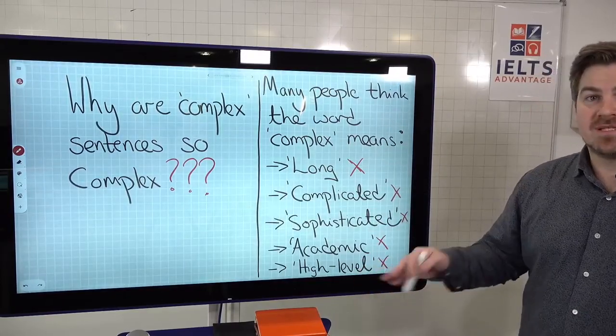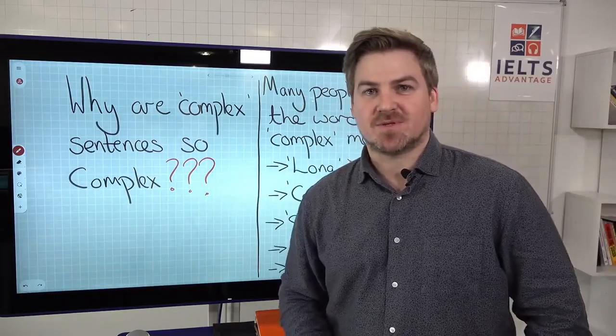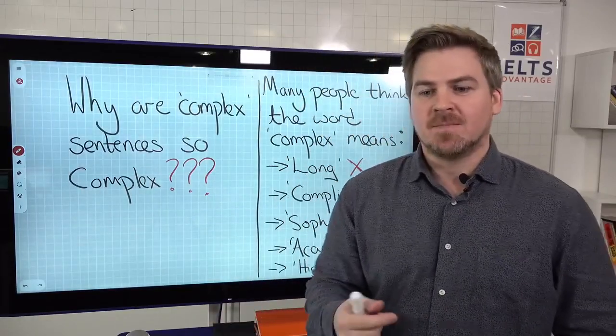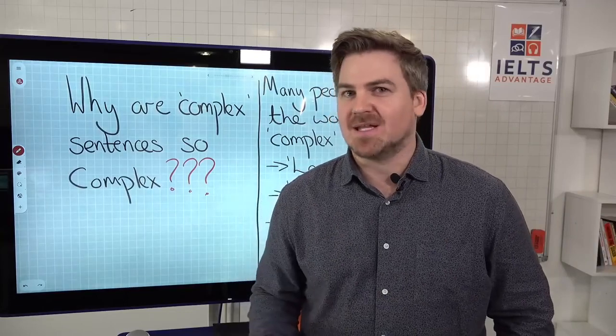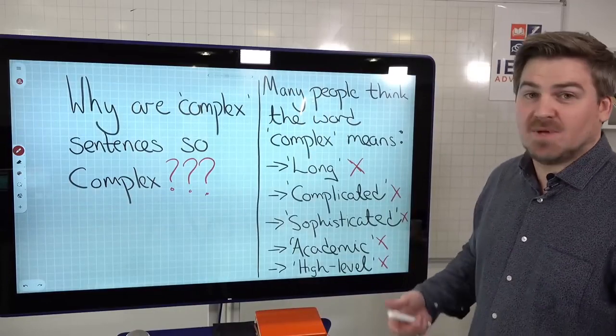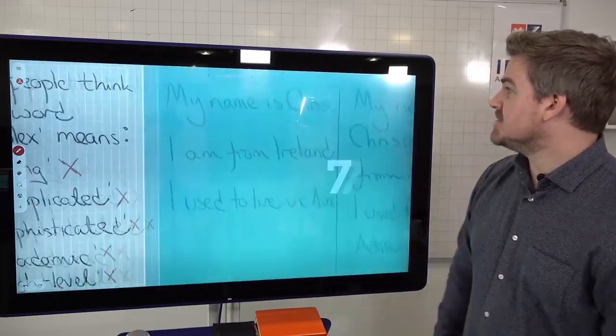Why is this important? It's important because this is how the examiners are thinking about it. The examiners are not looking at your sentences and thinking, are these high level? Are these academic? Are these sophisticated? They're looking at the number of clauses in them and the accuracy of those sentences.